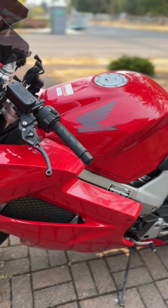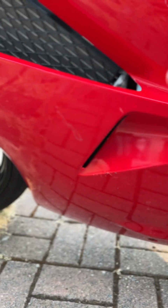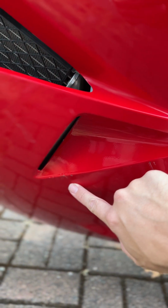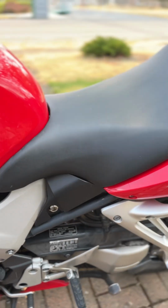I was thinking there was... there it is. I knew there was another couple little scuffs here. A little scratch right here, and a little bit heavier scratch right there. If I can get that to focus on it, there we go. And that's pretty much it.